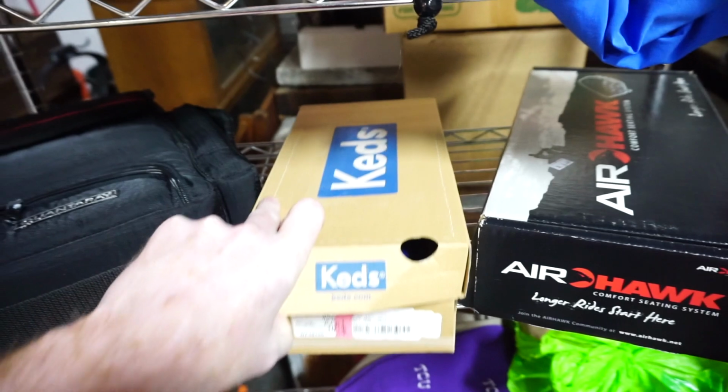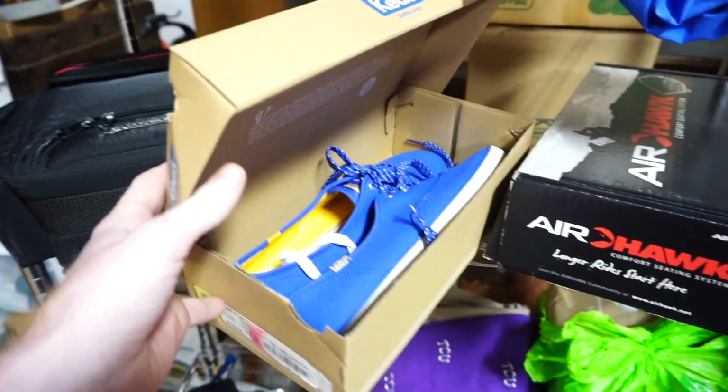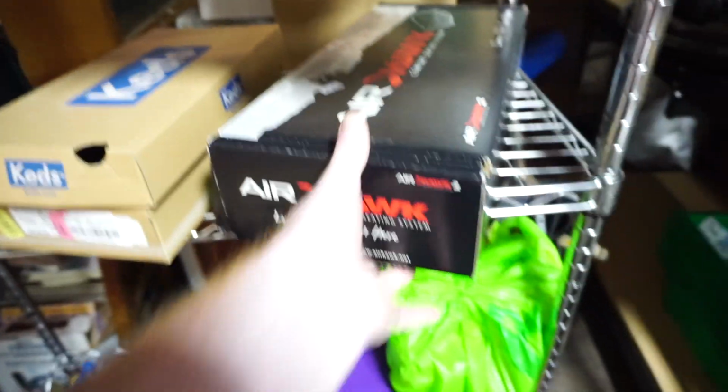I picked up a brand new pair of kids. They are the blue ones, and these should sell really fast. They're brand new. They're a good size.